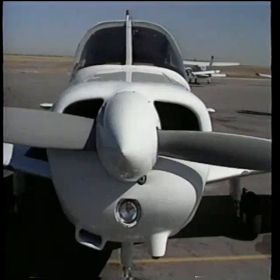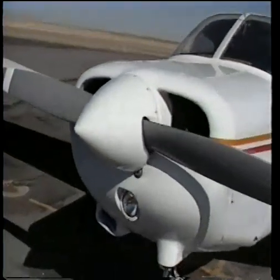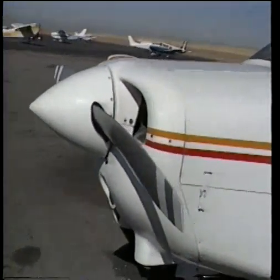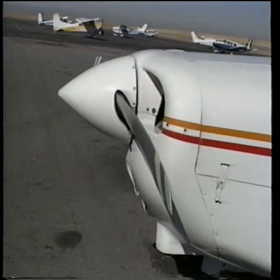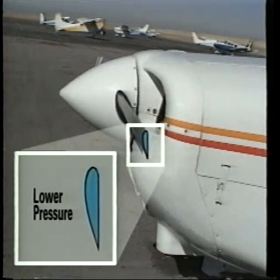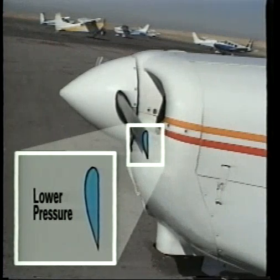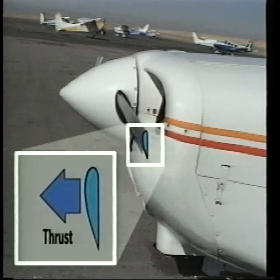The second part of the power plant is the propeller, which produces the thrust necessary to move the airplane through the air. The propeller consists of a hub and 2 or more blades. Since each blade is an airfoil, it is subject to the same aerodynamic factors that apply to any airfoil. The camber of a rotating propeller creates a lower pressure area in front of the blades, just like a wing creates a lower pressure area above the airfoil. This produces the horizontal lift or thrust necessary to propel the airplane through the air.